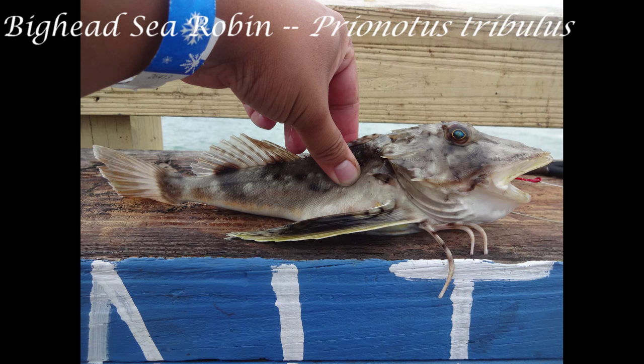And as you guys can see, this is a sea robin, alright? It has all the characteristics of a sea robin. Spiny points in its head, wing-like pectoral fins, okay? Just like any regular sea robin. The main difference about this sea robin is to notice that the head is just so much bigger than its body, in comparison.